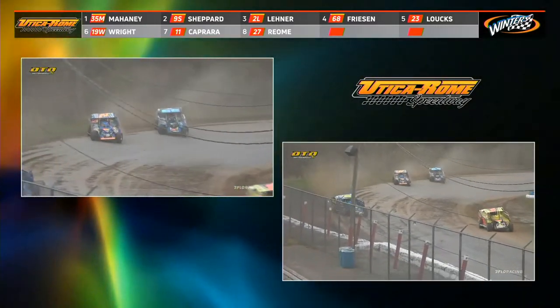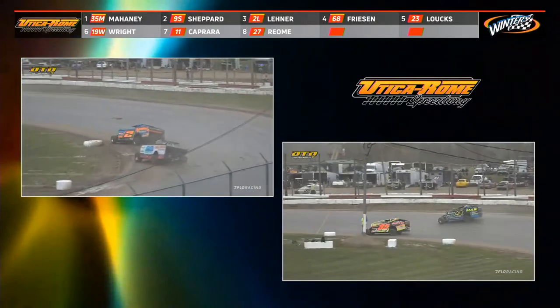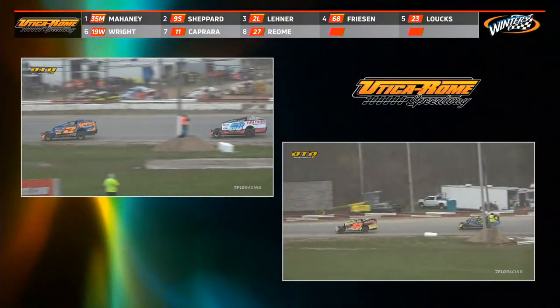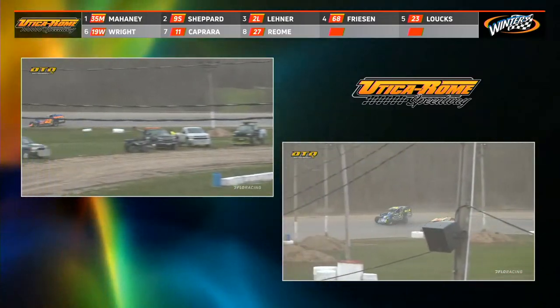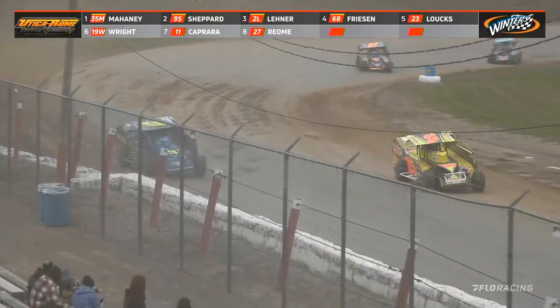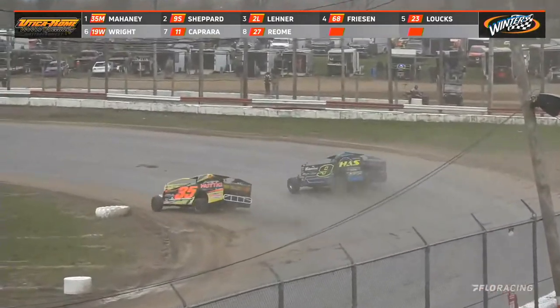Double box we go. Here's Shepard going after Mahaney. Lehner and Friesen both move up down in 3 and 4. Both go back to the bottom down here in 1 and 2. Shepard continuing to try and roll that outside groove. Friesen made a big bobble over there in the middle of 1 and 2, and he'll lose ground on Lehner. Meanwhile, here goes Shepard. Cross flags halfway this time by, and Superman rolling the outside groove, and Mahaney knows he's got company now.